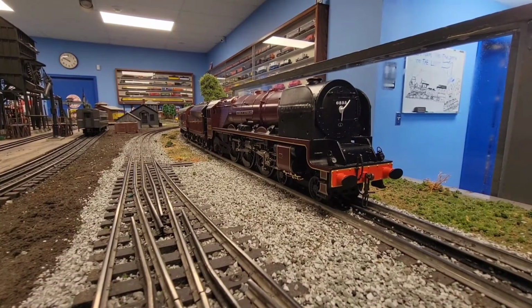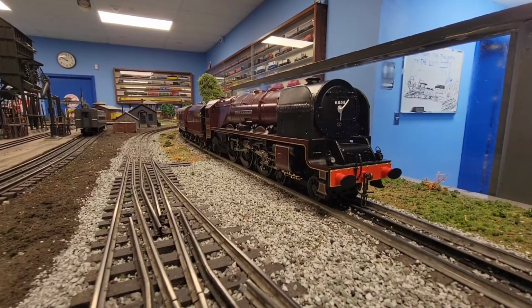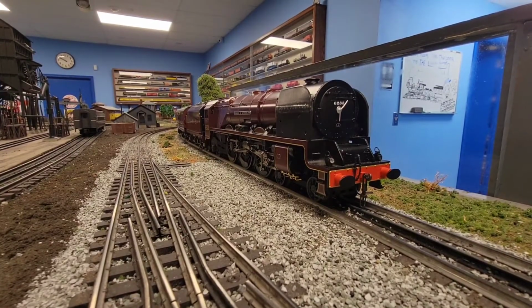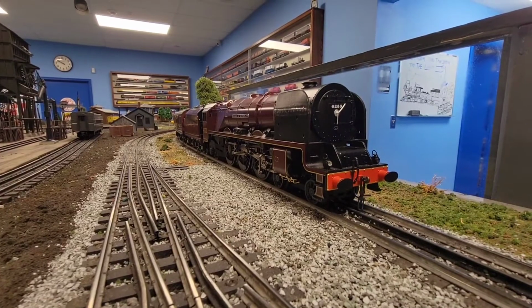This engine has British-sounding driver and fireman, as well as custom station announcements and so forth that are for the route that this engine used to run on. Just really cool in itself, and the attention to detail is phenomenal.